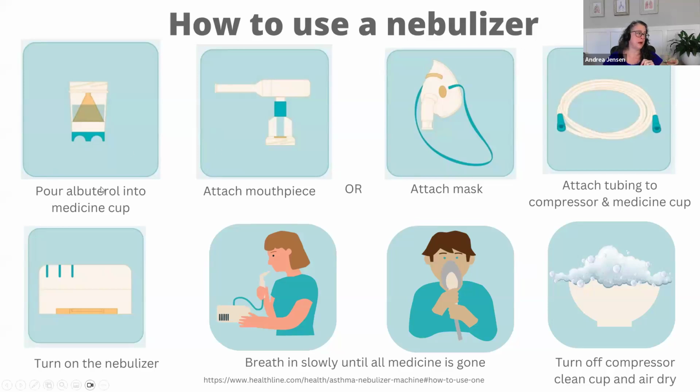Basically, you pour your albuterol, or if you're using budesonide or something else, or DuoNeb, into your medicine cup. Then you attach either your mouthpiece or your mask, whatever you prefer to use. People have different preferences. Make sure that the tubing is connected to the compressor and then the medicine cup, and then turn on the nebulizer.